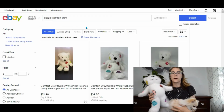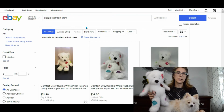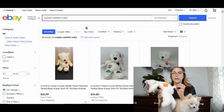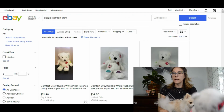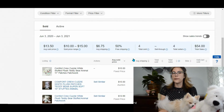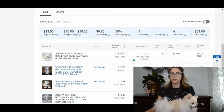Okay, this next one is the Cuzzy Comfort Crew. I've seen this one many times. We're in a military town where I live, and that's what it says at the bottom. It's for military kids. There's 8 of these currently available, and only 4 have sold in the last year. So that's a donator, 100%.